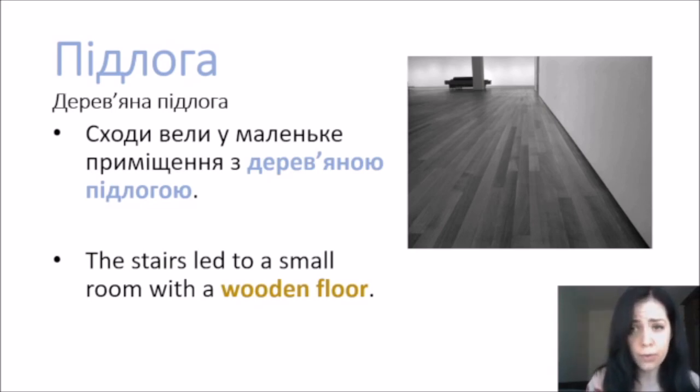The next word is підлога. You can guess from the picture that it is the floor. The word combination is дерев'яна підлога. Дерев'яна comes from дерево. Дерево means tree. So if something is дерев'яне or дерев'яна, it means that something was made from the tree or it's wooden, okay? So дерев'яна підлога means a wooden floor. Or just a wood floor, right? A floor that was made from wood.